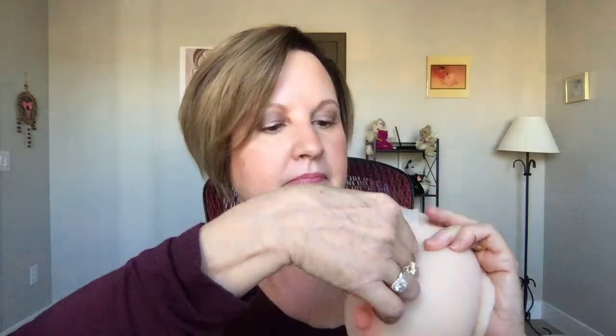Then you're going to take some tape and you're going to tape it down. Now this is paper tape, and in the starter SNS it comes with one piece. So the starter SNS is designed to last for about a day. The package says 24 hours. Some moms have gotten longer use out of it than that, but generally a day or two is what you should expect from it.